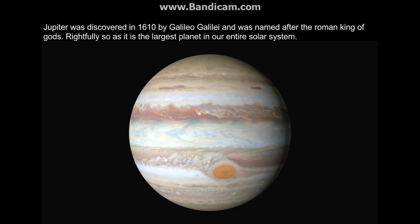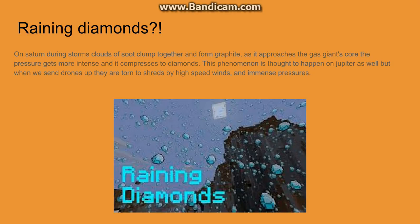Let's continue with this. Raining diamonds. Now stick with me here. We're going to switch to a different planet for a second. On Saturn, during storms, clouds of soot clump together and form graphite, and as it approaches the gas giant's core, the pressure gets more intense and it compresses to diamonds.